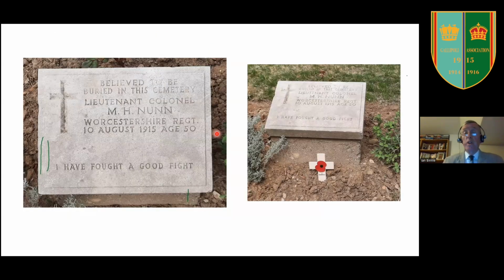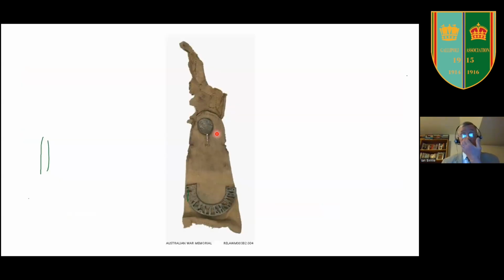And these are photos from Chris Finn, who was fortunate to visit his relative's grave, Lieutenant Colonel Nunn there. I have fought a good fight. Well, that's absolutely right and properly says that, but all of them had fought a good fight in very difficult circumstances. And the Australian War Memorial online has a shoulder tab of the 9th Worcesters there. Very interesting, and I think it's quite appropriate that a Worcester item has made it to this online Australian War Memorial, because the 9th were fighting with the ANZACs.